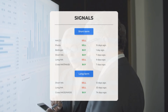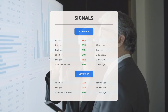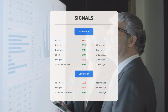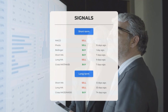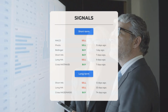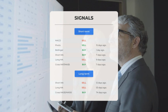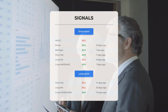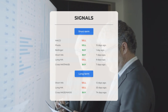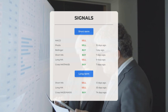Here are some additional signals that may pique your interest. Moving average convergence divergence indicates a sell signal. Pivots showed a sell signal 15 days ago. Bollinger signals a buy opportunity from 1 day ago. The short-term moving average presented a buy signal 7 days ago. In contrast, the long-term moving average indicated a sell signal 9 days ago. The relationship between the short and long moving averages revealed a buy signal 7 days ago.